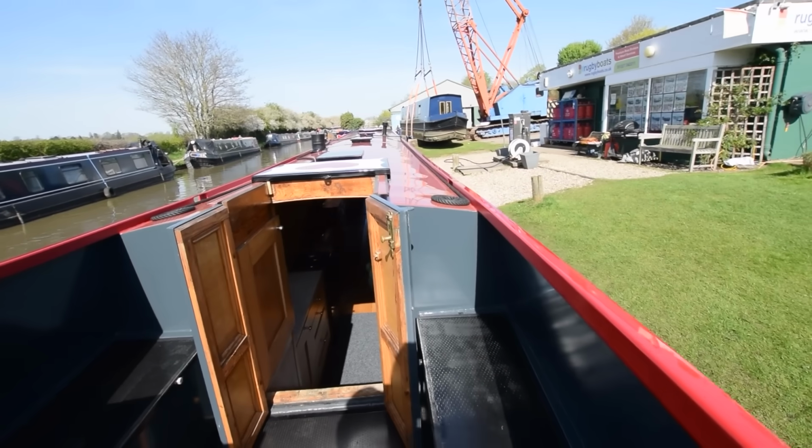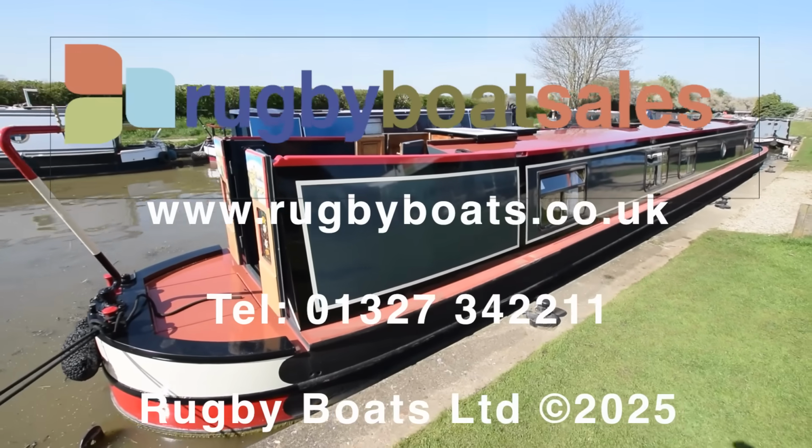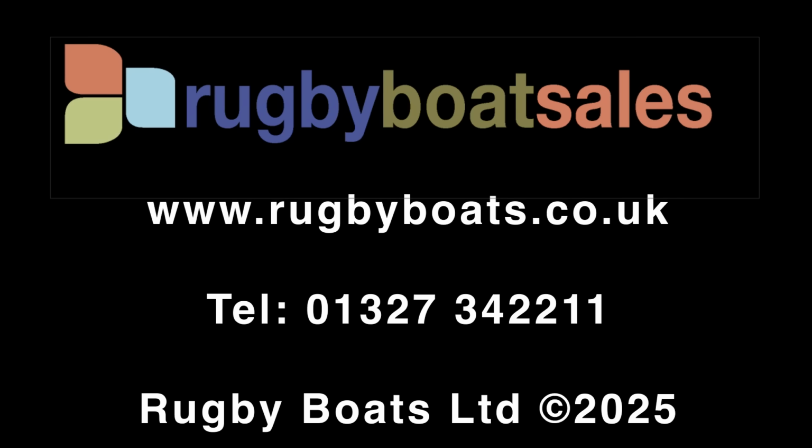She's got an anchor, chains, windlasses, that sort of thing. And there we go. So for further photographs, fully downloadable colour brochure and the price, go to our website www.rugbyboats.co.uk.